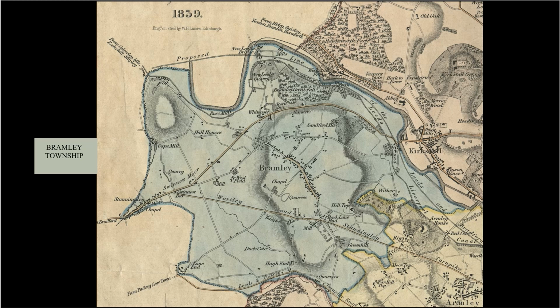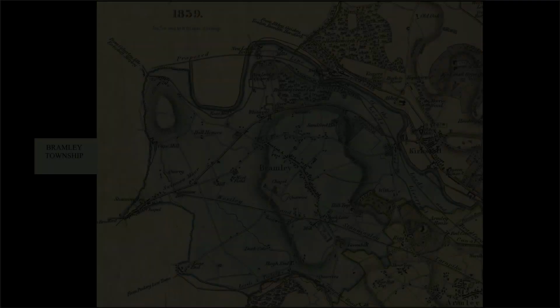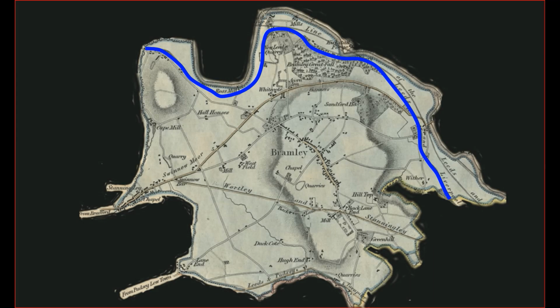Transport is quite developed. The canal in the north, the Leeds and Liverpool Canal, opened in 1777, and this stimulated quarrying, by the way, because heavy, bulky stone was very easily moved by the canal, by waterways. Apart from that, there are several main roads.